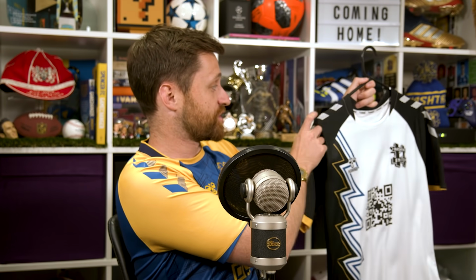It's striking, Seb. It's still got the chevrons as well on the shoulder. We're talking about, you know, collector's items. We're talking about getting involved in a piece of hashtag history. This perhaps is the most historic shirt we've ever done because it's a brand new color scheme. Unbelievable.